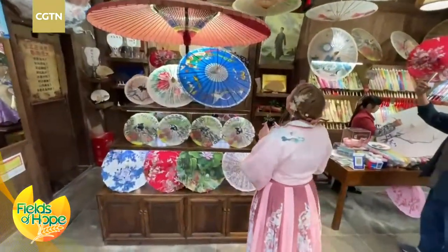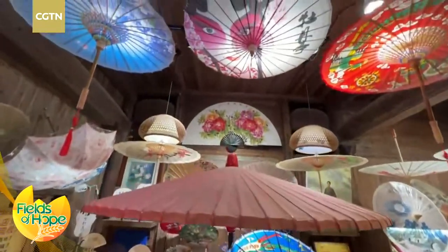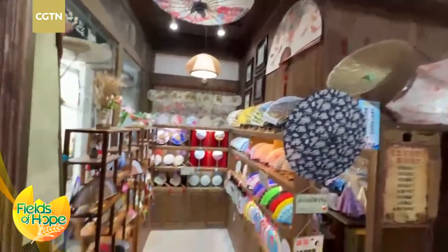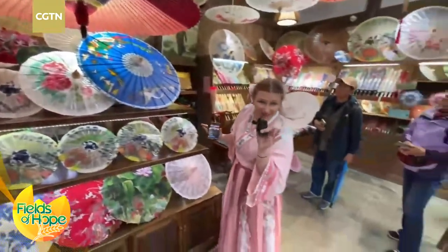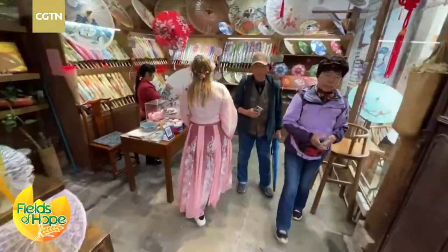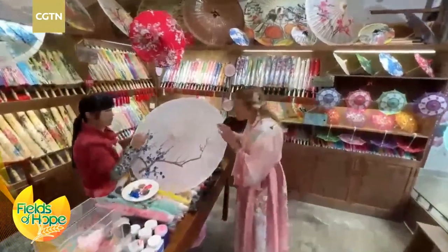Wow. It's so beautiful. It's like umbrella paradise here. What do you guys think of the umbrellas? Which one is your favorite? Do you guys have a favorite color? One of my favorite colors is pink. That's why I had a pink one earlier. But we can also see what other colors there are. And we also can see a craftswoman who is decorating.